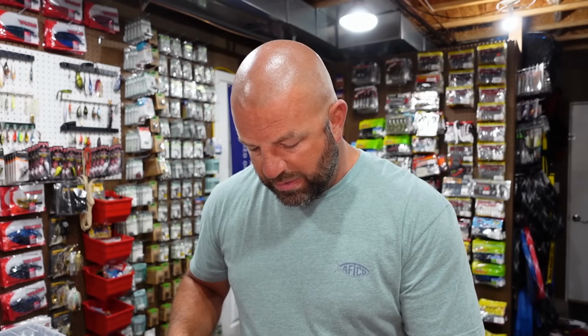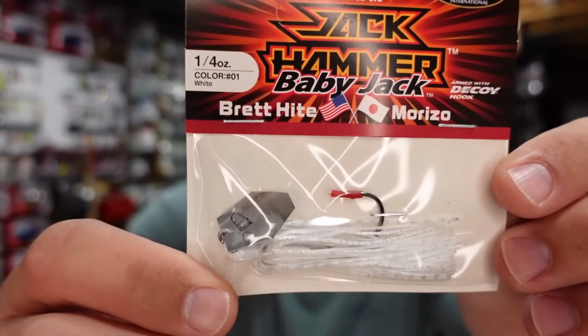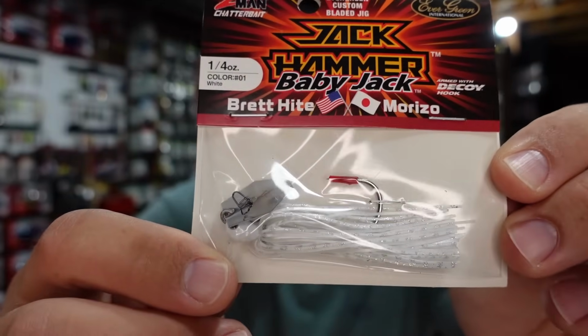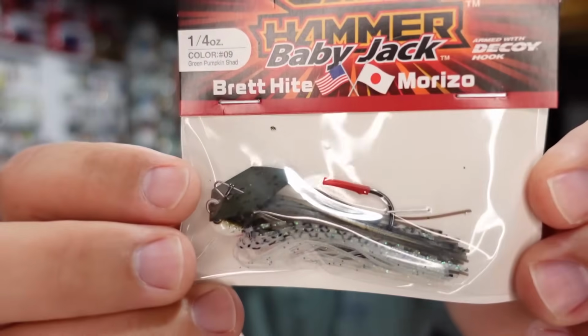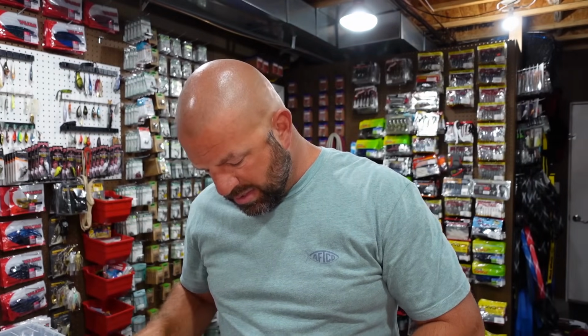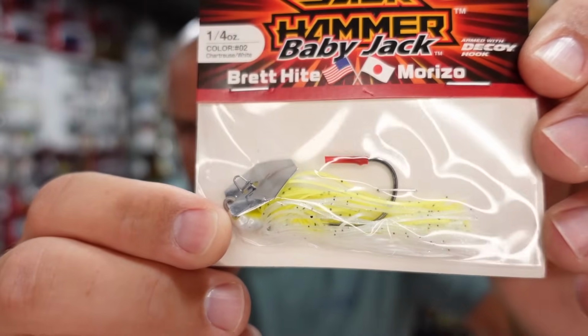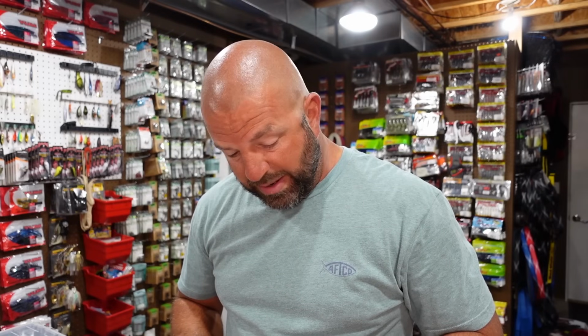So let's go ahead and start again with my shad patterns here. Of course, we got white. Quarter in white. Then we got a quarter in the green pumpkin shad. We got a quarter in chartreuse and white. Yeah, this was a really good deal. Buy a Baby Jack, get a pack of the Slims, man. Couldn't pass that up. Okay, so that's my shad patterns.